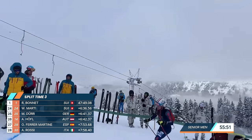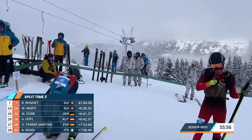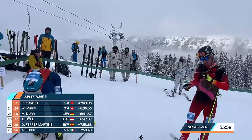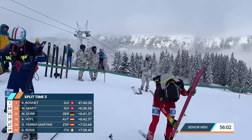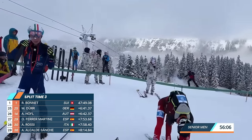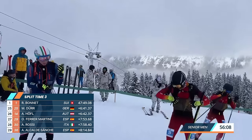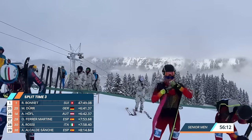We're heading towards the tail end of this race. And it's about the climbs at this stage. Just watching these final transitions.